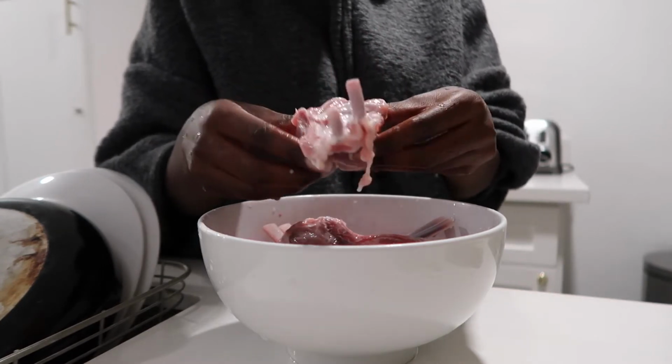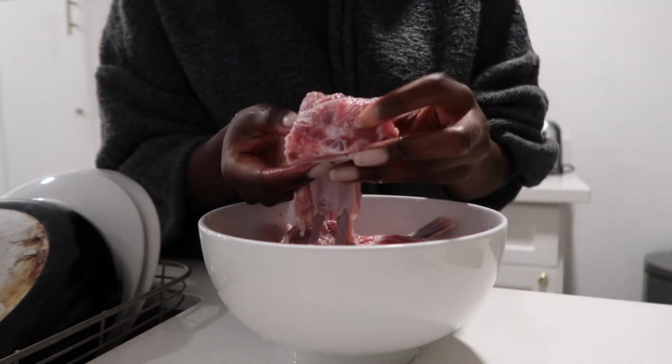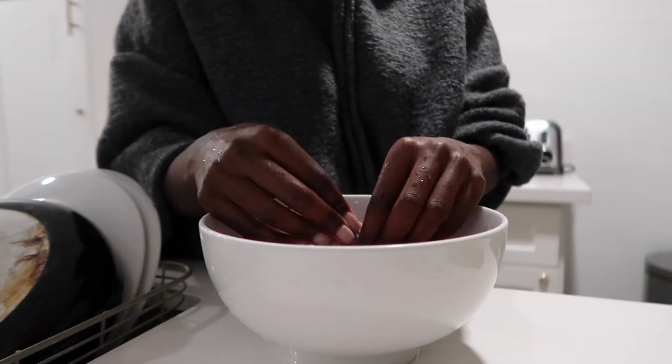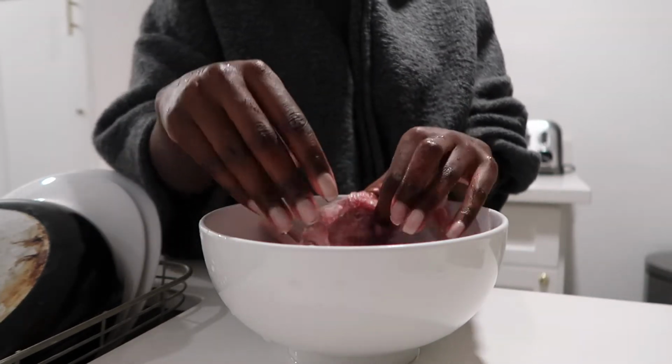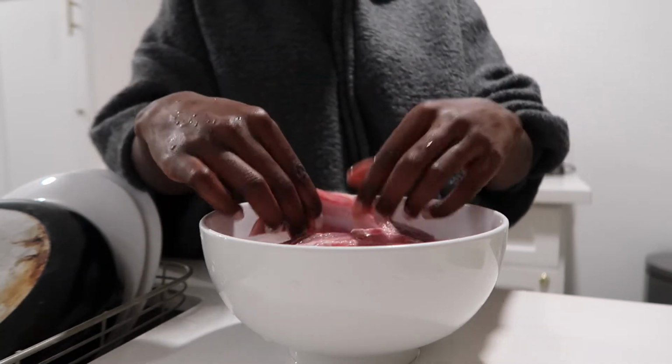No, it's not gonna work because there's a bone in between there. Right here, these are bone. So yeah, let me just go ahead and start cooking them and get the process going.